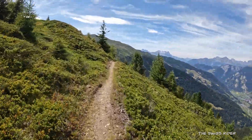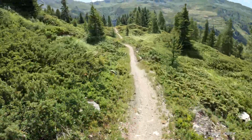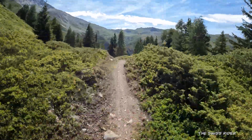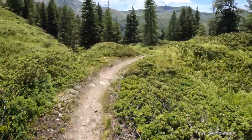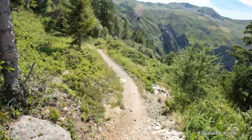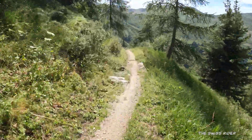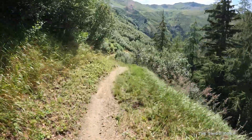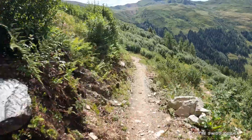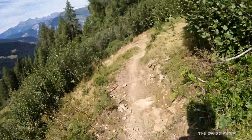Wow. Now let's get flowy again. Keep the flow. So you don't need to pedal. Little jump. I don't know, this trail has something very special. It's shaped. It's not a bike park trail, but it's really something special. You can ride fast and have so much fun. You have even some berms here.